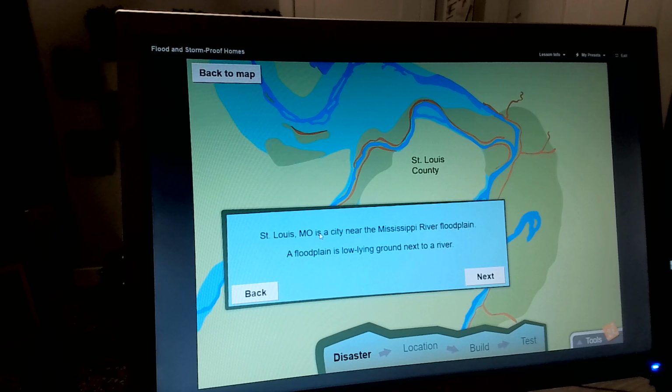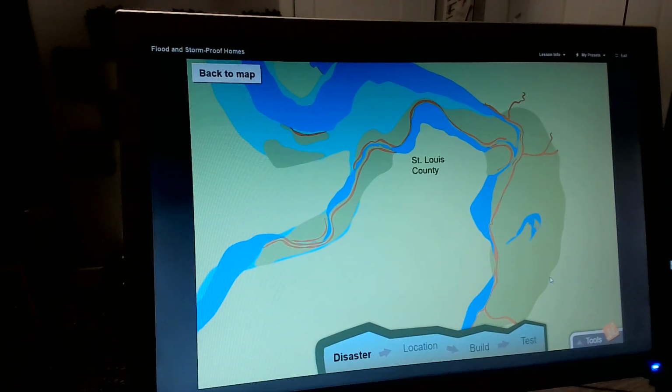So St. Louis, Missouri is a city near the Mississippi River floodplain. A floodplain is a low-lying ground next to the river. So what is a floodplain? It is the low-lying ground next to the river. Okay? After you get that done, then select next and watch. So what happens?